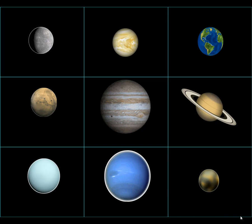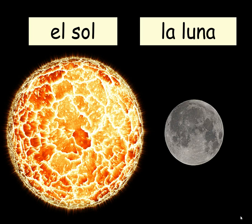Very good. It's important that we know which one is closest to the sun and which one is the furthest away, because that tells us quite a lot about the characteristics of the planet and therefore how we can describe it later on. Remember that we also saw these two things that we'll find in the solar system. We have El Sol and La Luna. What was El Sol? That's right, the sun. And La Luna? That's right, La Luna is the moon.